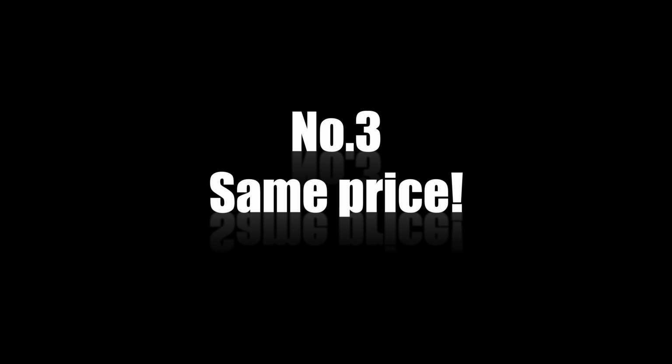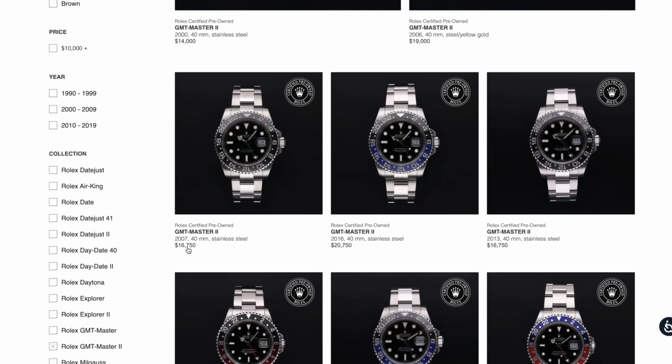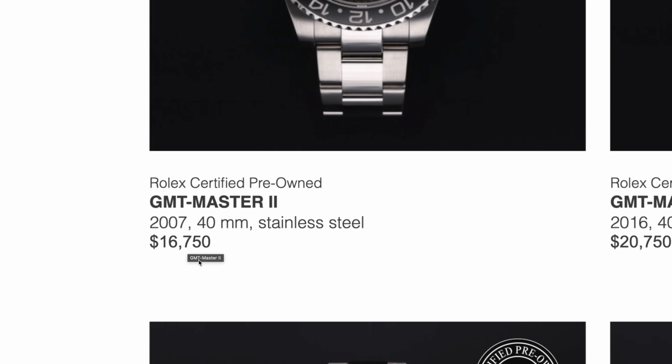Older, newer, same price. This is something I find really weird. They all seem to be the same price depending on the model. The year of the particular watch in question doesn't seem to make any difference. So if you look at the 116710 LN, the GMT Master 2 with all black bezel, one of my favorite watches in the catalog, they have ones from 2007, 2008, which is when they were announced. They also have others from 2015, 2018, way newer, and they're all the same price. They're all $16,750. I don't get that.